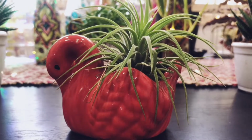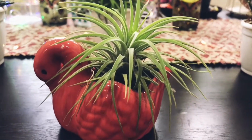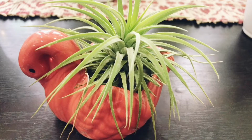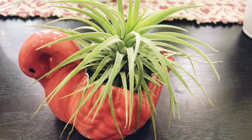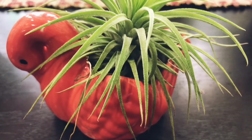But this particular plant has a different requirement. They don't even need soil. The nutrients they need to survive come from the air. Once a week, submerge the plant in tap water for an hour. Then the plant should be properly shaken and drip dried to avoid any stagnant water collecting on the scales. Air plants can also be beneficial to your health. They reduce both dust and pollutants in the air, so they are an ideal plant for allergy sufferers.